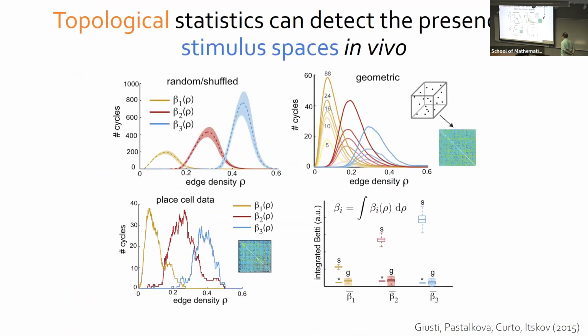This is the paper that I was talking about. So, top left is a picture that goes all the way back to Matt Kahle and people doing Erdős-Rényi random clique complexes. And then if I take a geometric random graph in various dimensions, I get these Betti curves, edge density versus cycle number. It's like the dumbest possible summary statistic for persistent homology. Just think about adding up: take the barcode and add up the number of bars that are alive at any given point. So you get these very, very stereotyped curves.